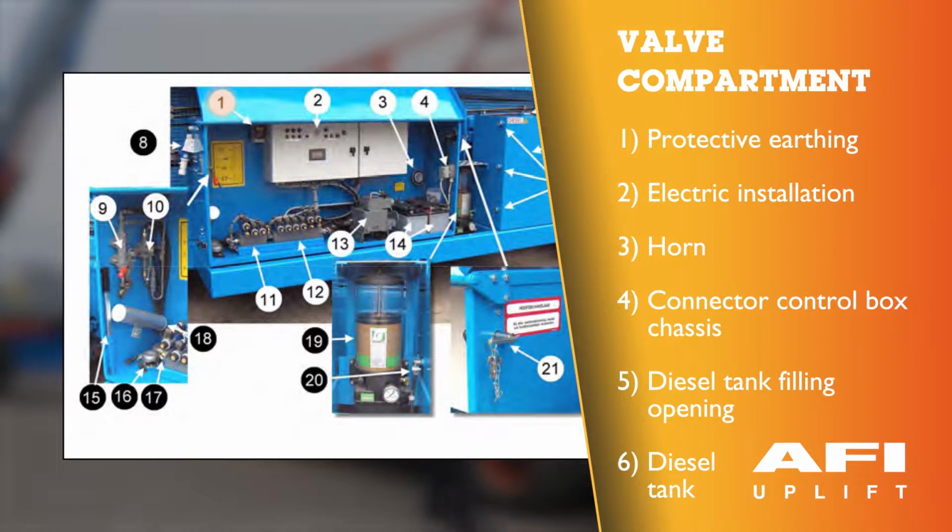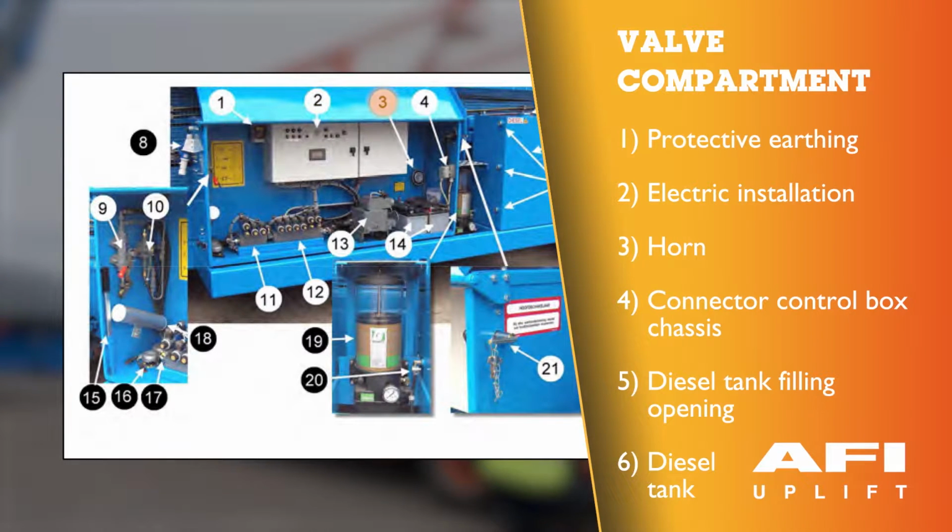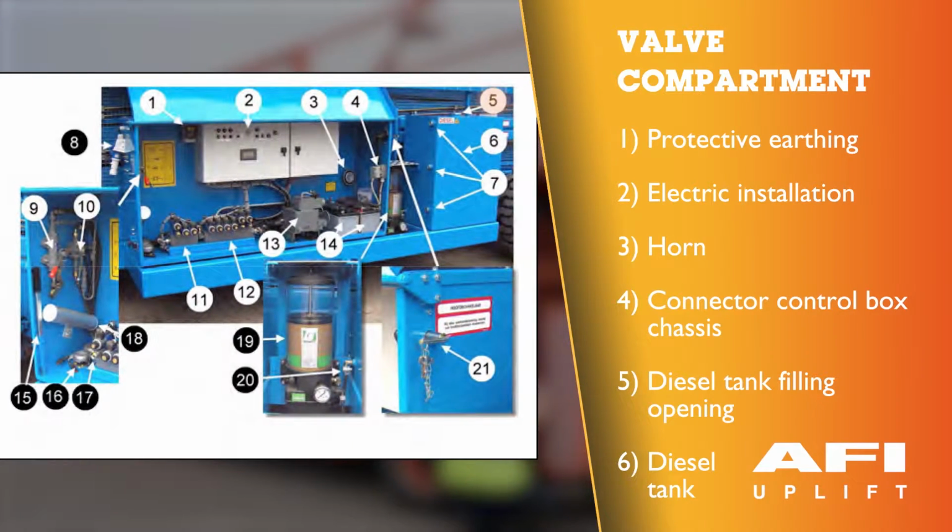protective earthing. 2. Electrical installation. 3. Horn. 4. Connector for the control box chassis. 5. Diesel tank fill-in opening.